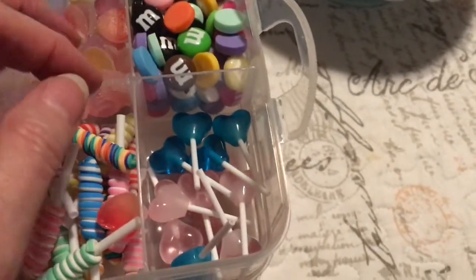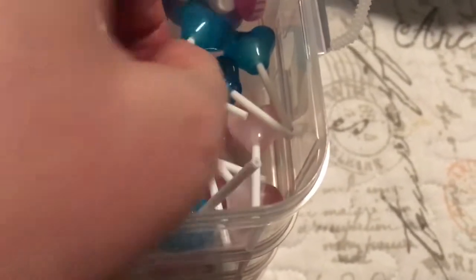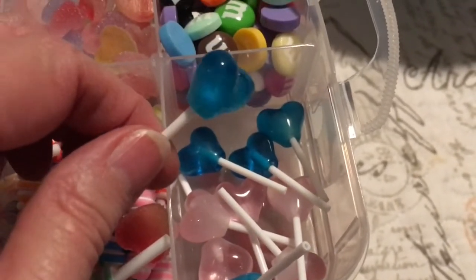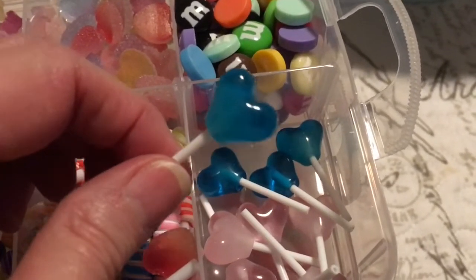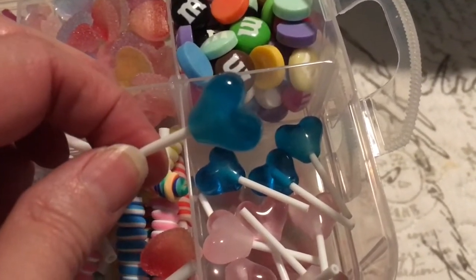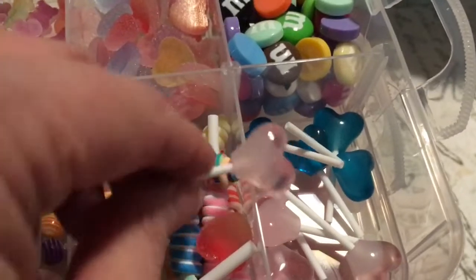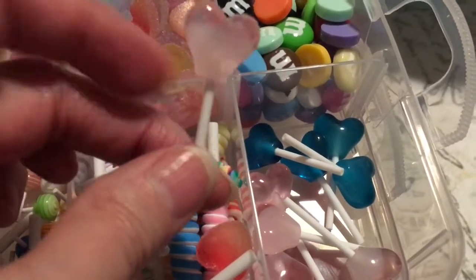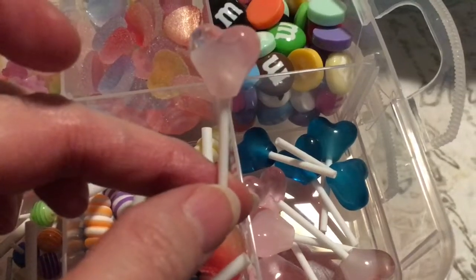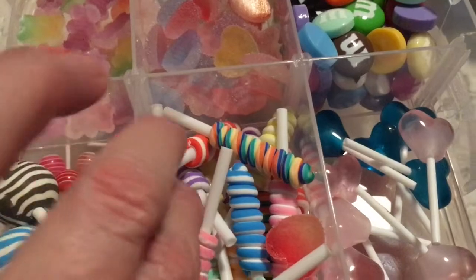Then the next thing I got is these cute little suckers, and I just got 2 colors. I wasn't sure what they would look like, so I didn't want to spend a lot of money, but they are really cute. This is a medium blue. It's not real dark. And then I got this pink. That one's really pretty. They're just really cute on these little sticks.